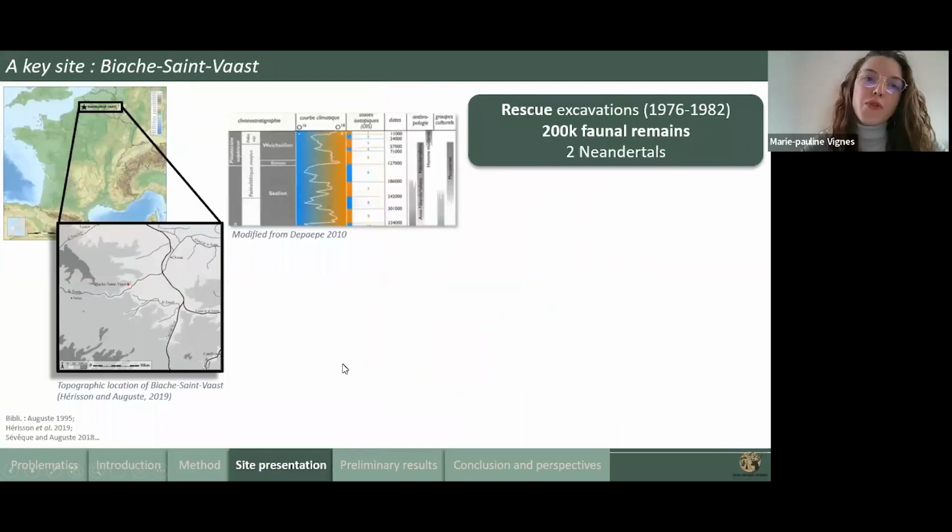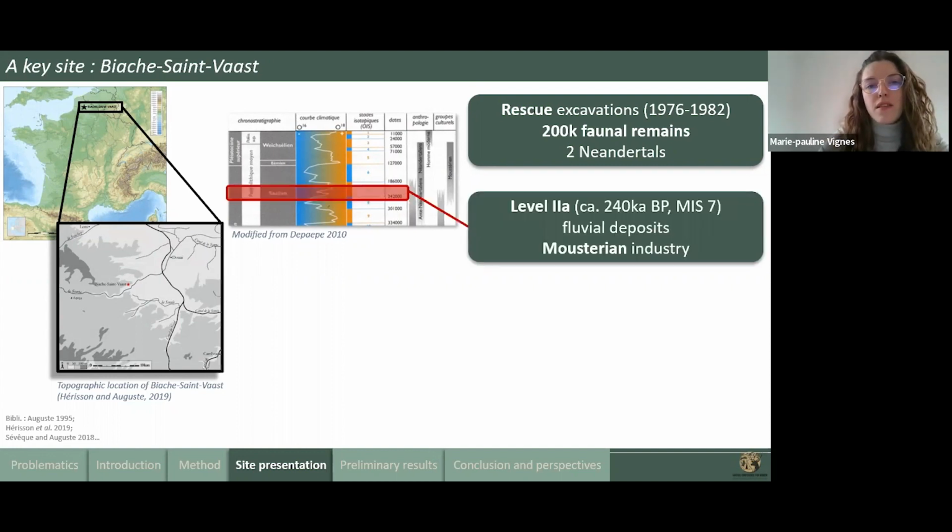To present the assemblage that we are working on, it's from the site of Biache-St-Vaast, which is located in the Pas-de-Calais, in the northern part of France. It was excavated during the 70s, during one of the first rescue excavations that occurred in France. Despite the rapidity of the operation, more than 200,000 faunal remains were recovered, as well as 2 Neanderthal skulls. So it makes it a really interesting site, especially level 2. It's really well preserved, thanks to fluvial deposits.